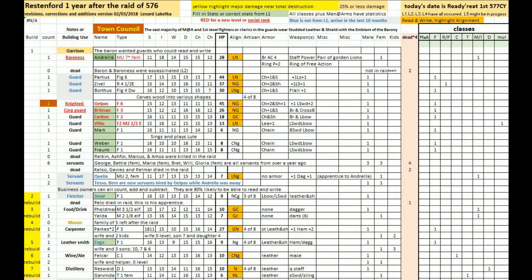There. All right, so now there's a lot of color coding here. You see bright yellow is major damage, near total destruction. So buildings 2, 3, 4, 5, 6, 7 are right on that one. That involves them. 25% of damage to the garrison falls into that category.